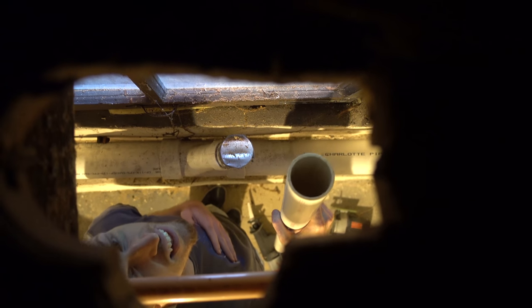Surprise. Like, nasty. Hey, wait, did you cut two holes? What are the two holes for? There's two holes here. There's another one all the way over here. Or is that where the old pipe was? That's where the old pipe was.